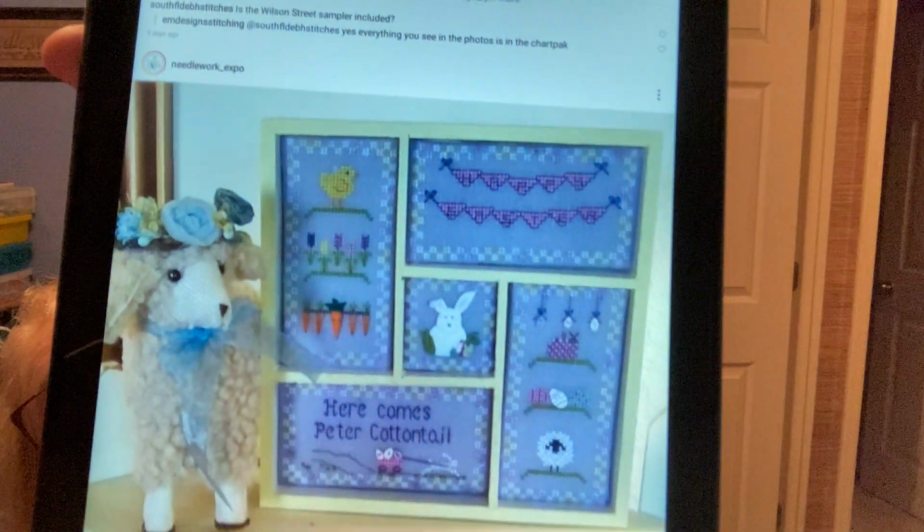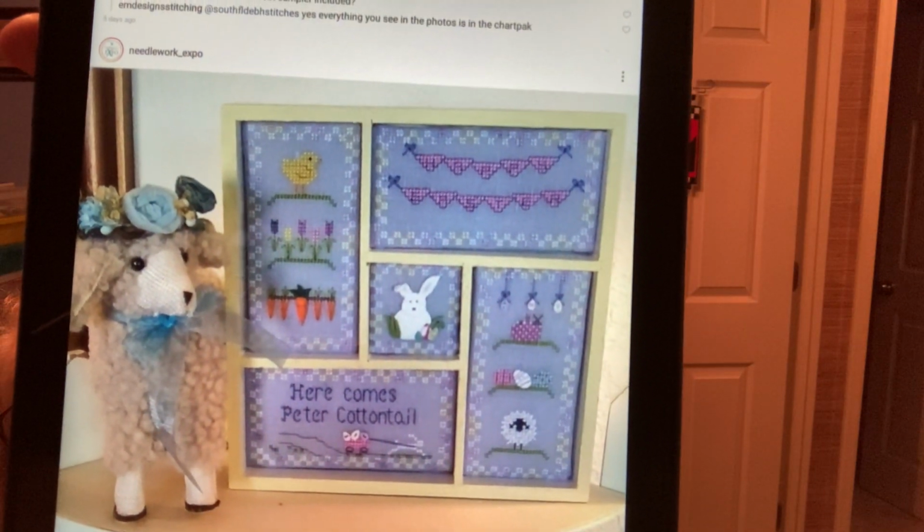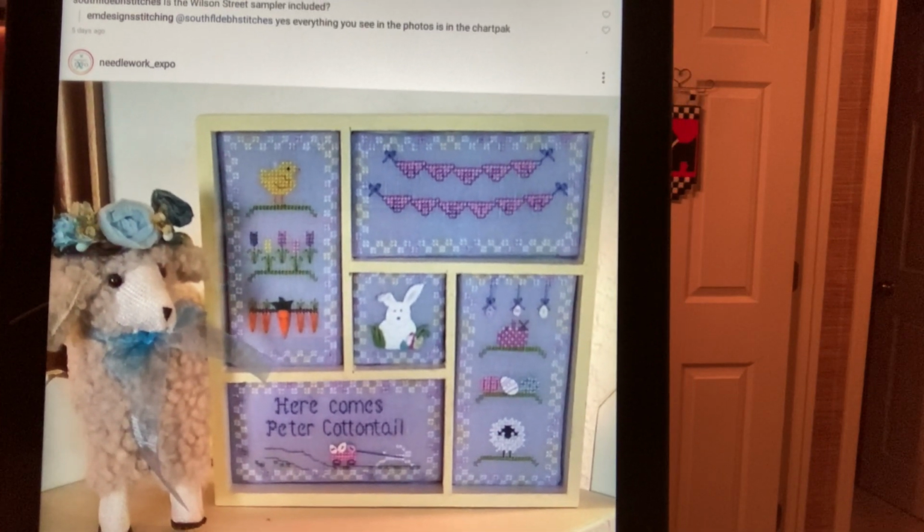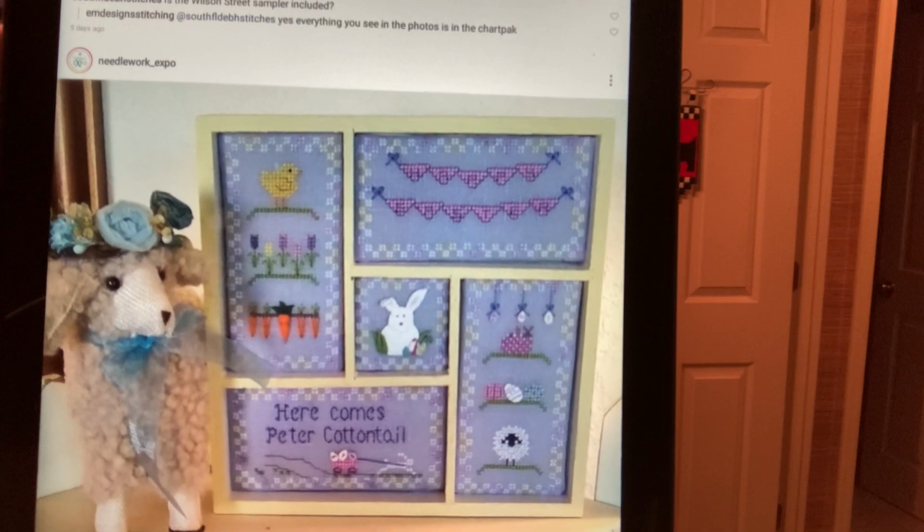And then from Faithworks, I saw this one. This would look good. This one says, Here Comes Peter Cottontail. And I love the color of the material that they used. It's lavender. Isn't that pretty? And they put it like in the little section shadow box. Just too cute.